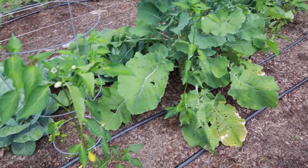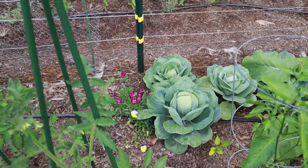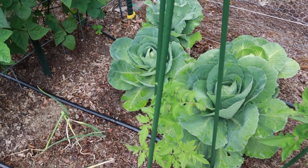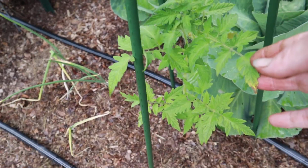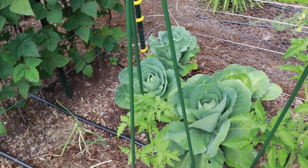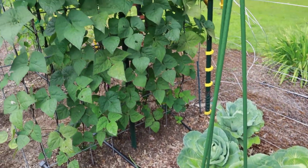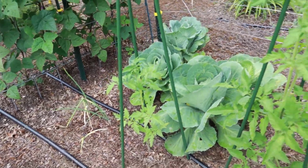This bed has a lot going on. I've got some pepper plants in here, some cabbage finishing up, three tomato plants. This is a Dr. Wyke's tomato, and this little section just right here, these four cabbage plants and this Dr. Wyke's tomato gets considerable amount of shade from the bean arch. And this Dr. Wyke's tomato is a little stunted due to that shade.